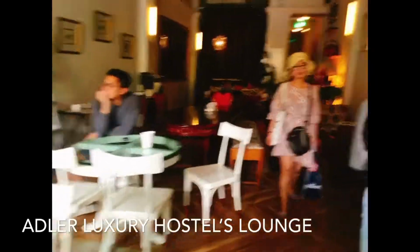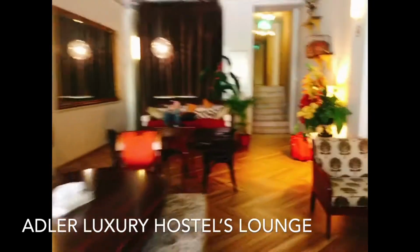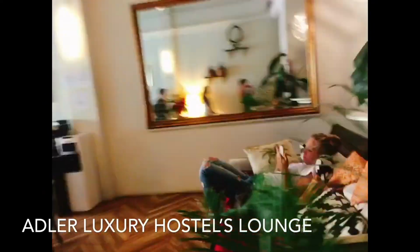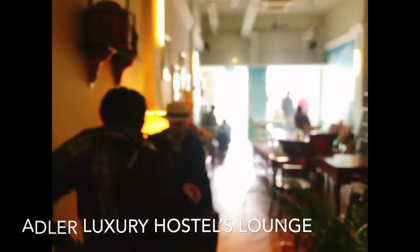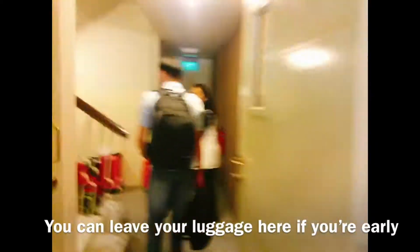And it's a heritage building. So this is the lounge area where everyone has breakfast in the morning. And since check-in time is at 2 p.m. in the afternoon, or 3, I think, we arrived early. So we were told that we can leave our luggage at the bottom of the stairwell, where everyone does the same. And the good thing about that is if you are leaving on a later time, like say you have a flight in the evening, you can just leave your luggage there and just pick it up before you go to the airport.